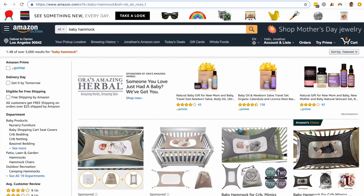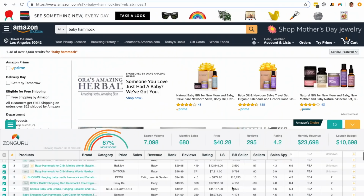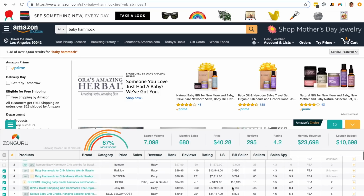Let's do it. All right, so we've just gone into Amazon right here and we've typed in baby hammock on Chrome. And if you click on the bottom, ZonGuru will pop up. The first thing that you can see along the top is the actual niche score. This gives you a rating of 67%. So what does that actually mean? Well, we break it down for you.